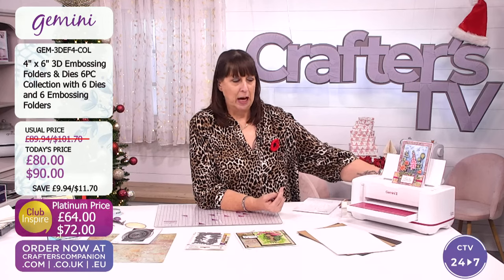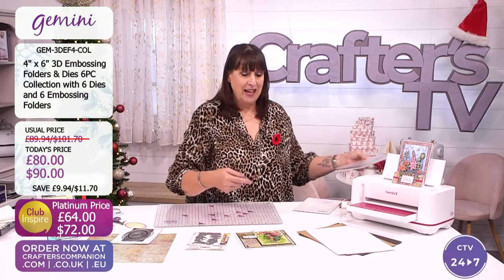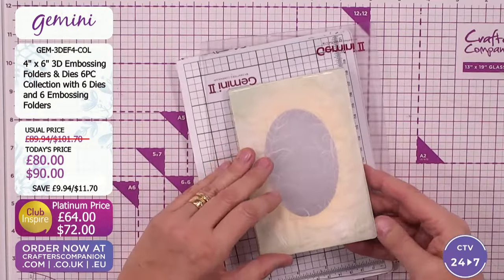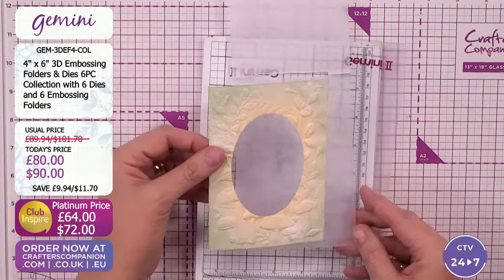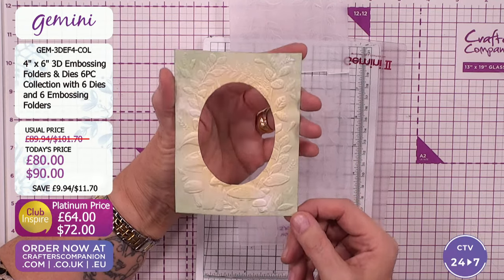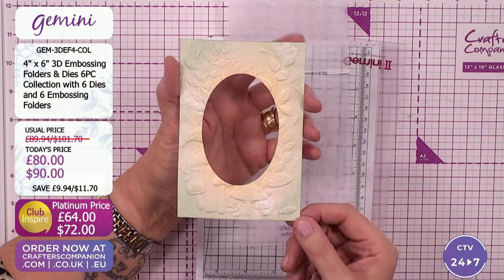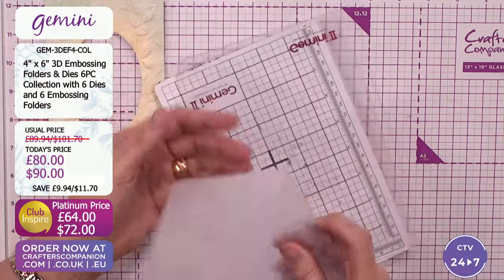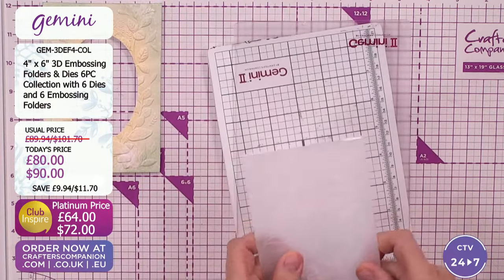Now, yes, we have lost a bit of the design by cutting the aperture in, but we're going to bring that design back with the layer that goes over the top. So again, if we take this out now, you've got the first part of our embossed piece, which looks lovely. I'm quite happy with that. That's going to be my layer there.